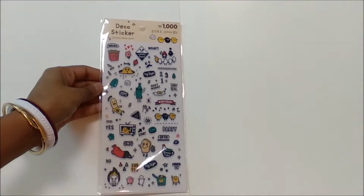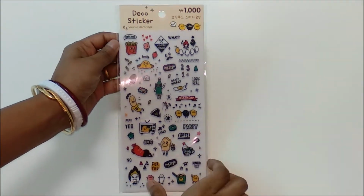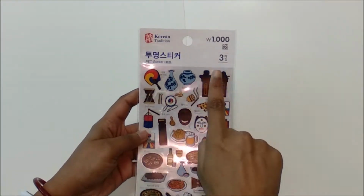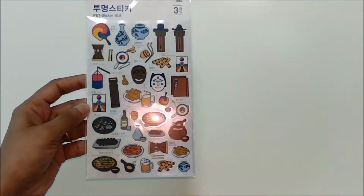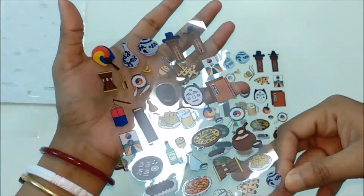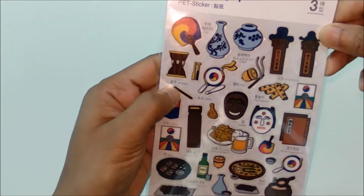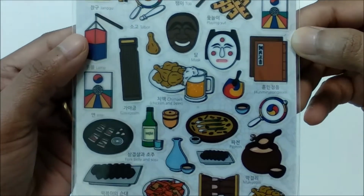These are some planner stickers. Now these days planner stickers are so expensive, so I found this very useful in my planners. And you get 2 sheets. These are some Korean traditional stickers. You get 3 sheets in a pack. And these are the designs. Now these are the names of the items which are shown and given in the stickers. So this is a very good concept, I must say.